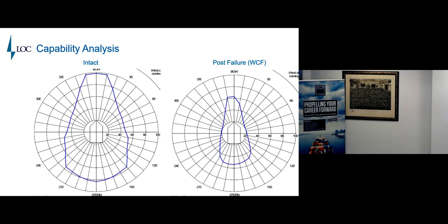The important thing is that the vessel should stay in position after experiencing the worst case failure of the vessel. The worst case failure is maybe one or two redundant groups of the vessel. After that, the surviving equipment or thrusters should be able to maintain position, but this is the limitation. So the vessel should never operate over the limitation. That means you are operating over the capability of the vessel. So that is one way of avoiding the incident.